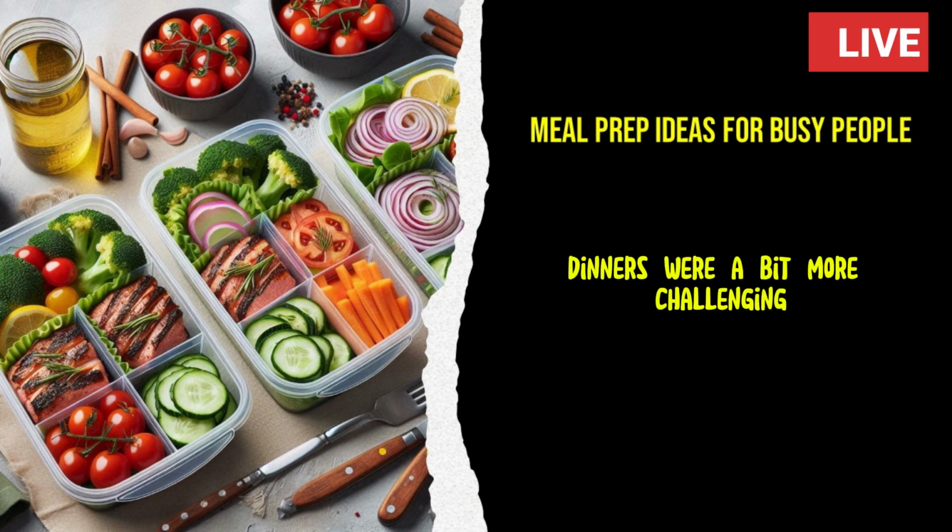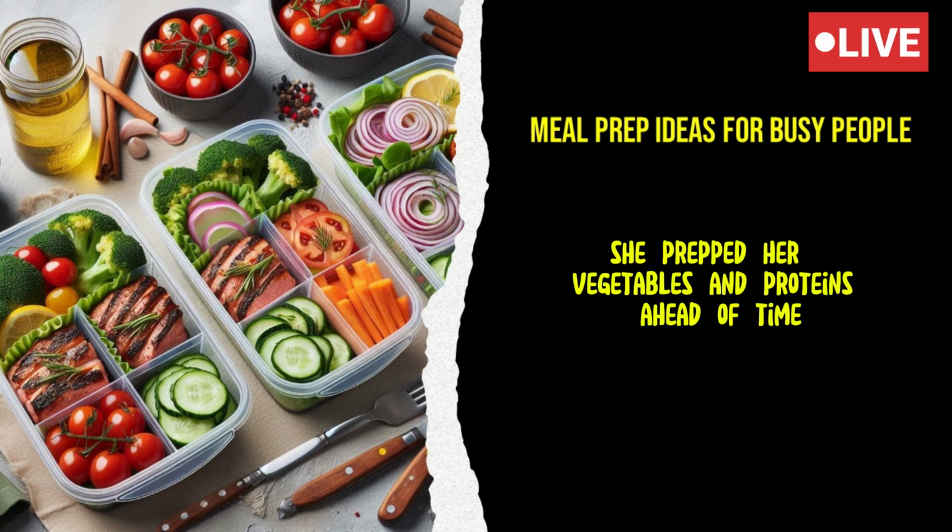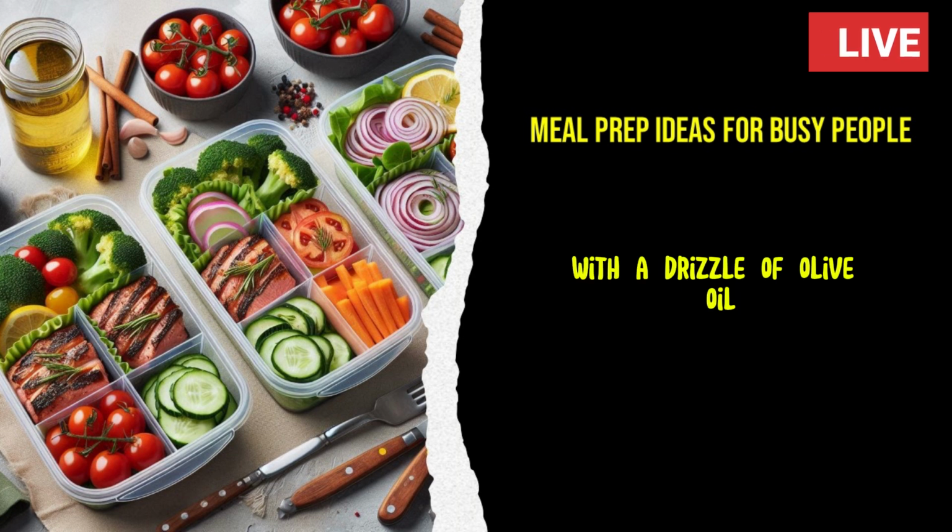Dinners were a bit more challenging, but Sarah found a solution in sheet pan meals. She prepped her vegetables and proteins ahead of time, arranging them on a baking sheet with a drizzle of olive oil and her favorite seasonings.